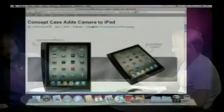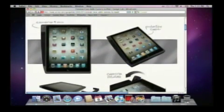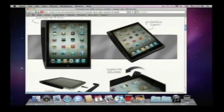I've got that up. And you can see, yeah, it's a little case, and then it's got this camera that rotates, and you sort of slip it in. It's a little clunky, but you'd be walking around, and you can see it's got this extra big bar on the side of your iPad that comes with a camera on it.